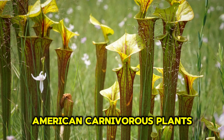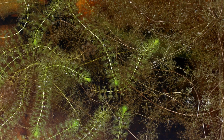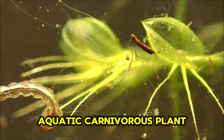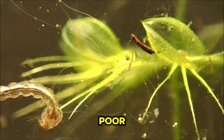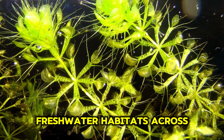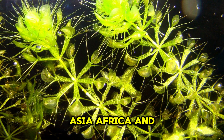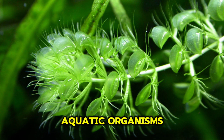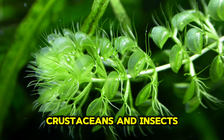Aldrovanda, commonly known as the water wheel plant, Aldrovanda vesiculosa, is a fascinating aquatic carnivorous plant found in nutrient-poor, freshwater habitats across Europe, Asia, Africa, and Australia. It floats freely on the surface of the water, with no roots, relying on its highly specialized trapping mechanism to capture small aquatic organisms, such as tiny crustaceans and insects.